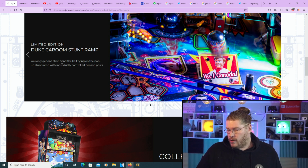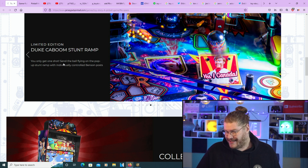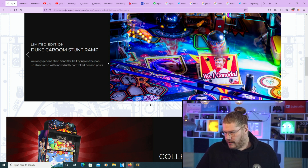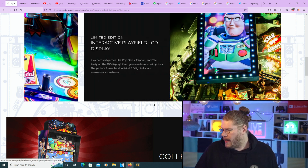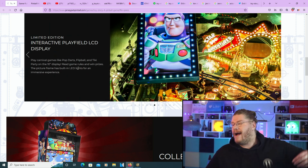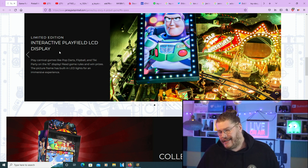You know, you only get one shot apparently. Send the ball flying on the pop-up stunt ramp with individually controlled Benson posts that pop up, I'm guessing. They must pop up. Interactive Playfield LCD display. Okay, hang on.